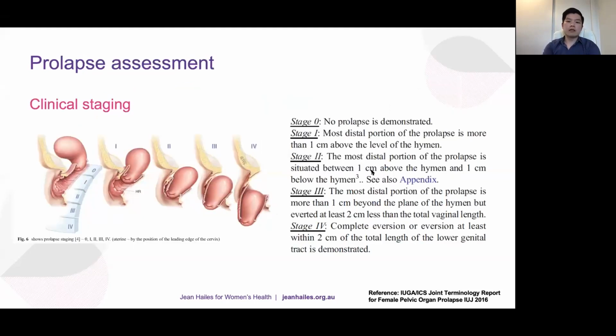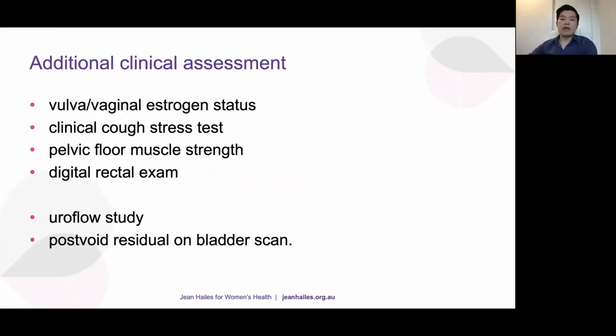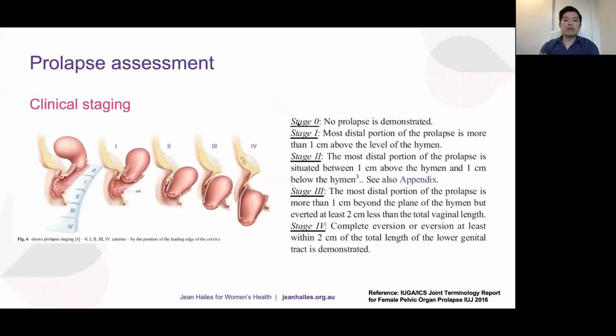But for primary care setting and in physios, usually I use this clinical or Baden-Walker, or we call it an eyeballing technique. And the way we develop this staging, it ranges from stage 0, 1, 2, 3, and 4. Stage 0 means no prolapse. Stage 1 it's midway of the vagina. The reference point is at the hymen, okay? Hymen is 0. So anything within 1 centimeter above the hymen or below the hymen is considered as stage 2. Anything beyond 1 centimeter of the hymen is stage 3. Stage 4 means it's completely out, i.e. procidentia, or complete vault prolapse if they have a post-hysterectomy.